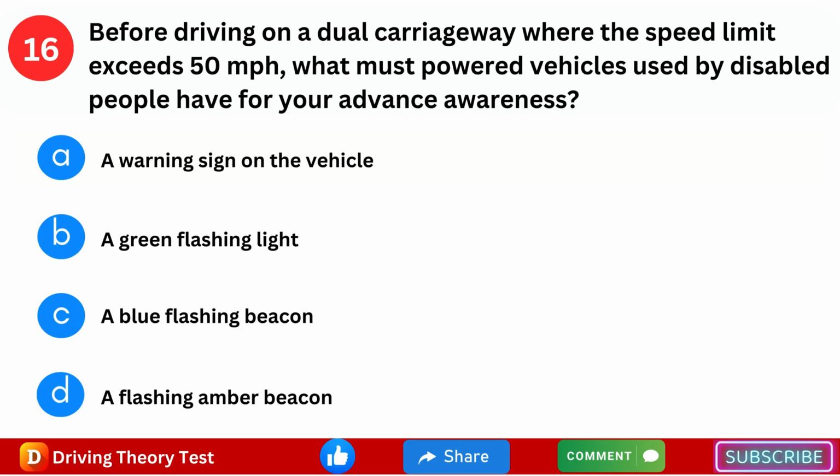Before driving on a dual carriageway where the speed limit exceeds 50 miles per hour, what must powered vehicles used by disabled people have for your advance awareness? Option A. A warning sign on the vehicle. Option B. A green flashing light. Option C. A blue flashing beacon. Option D. A flashing amber beacon.